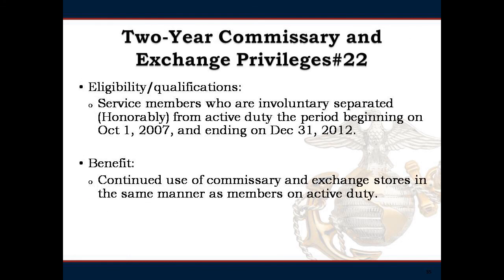2-year commissary and exchange privileges, 22. If you are involuntarily separated under honorable conditions before December 31st, 2012, you will be able to maintain commissary and PX privileges for 2 years, just as if you remained on active duty. A temporary ID card will be issued to you upon separation, which will provide you with this access.